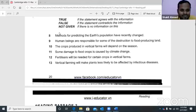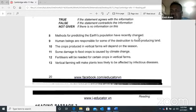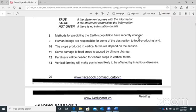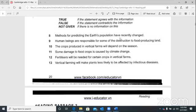Methods for predicting the Earth's population. Method of predicting Earth population. The Earth's population method has recently changed. You understand the meaning of method. You know method means some sort of technique. Predicting means telling before. This is called predicting. Prediction is telling before. Predicting of Earth population has been changed. You get some information. What is the main thing? The main point of the key points: Earth population, prediction of the Earth population.